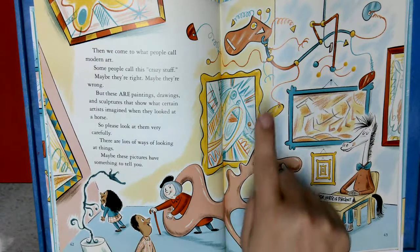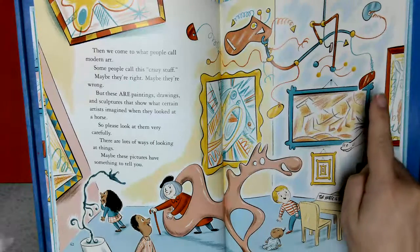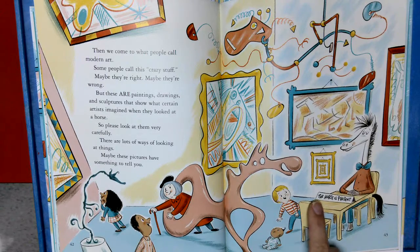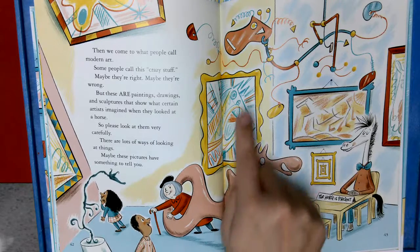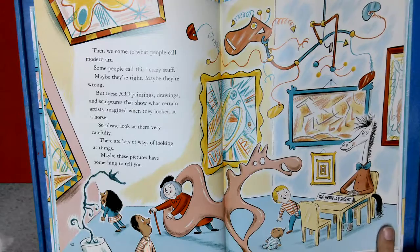Look around at all of these images. I think if you look carefully, you begin to get the idea of a horse. And the horse is sitting there with his sign that says, "The horse is present." Yes, indeed, there's horses somewhere in the artwork.